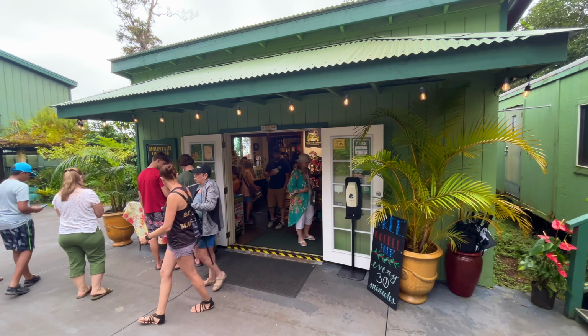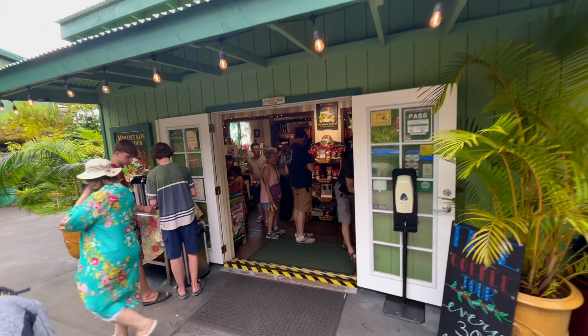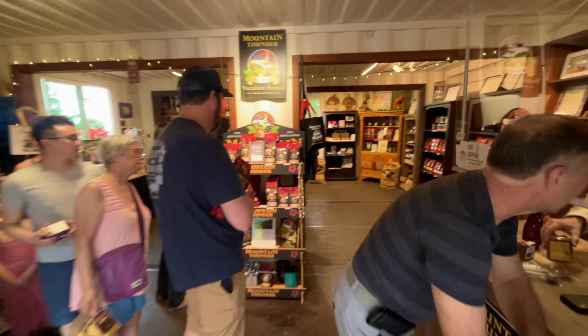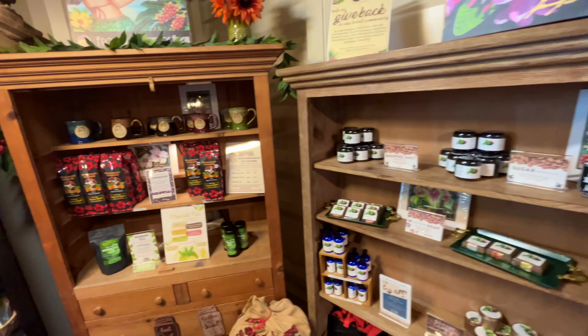So there's also a gift shop, a cool little spot where the coffee's served, full of coffee things that you can try. All the different types of coffee, all the different types of coffee products.